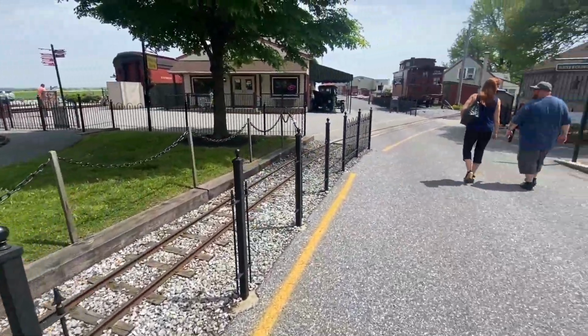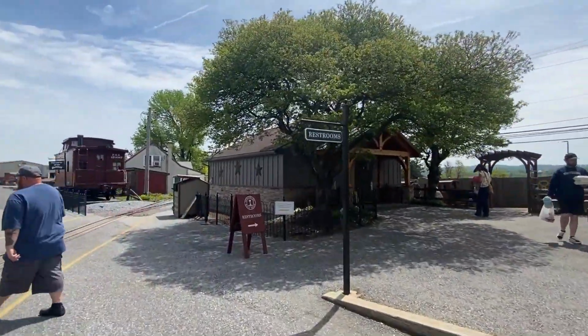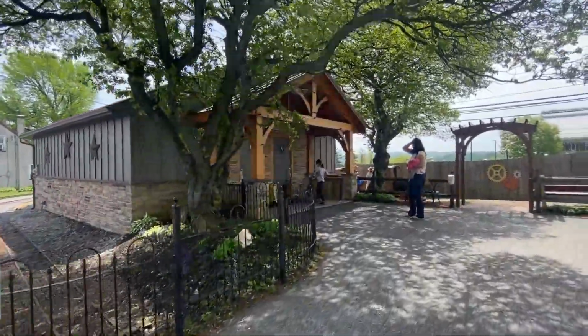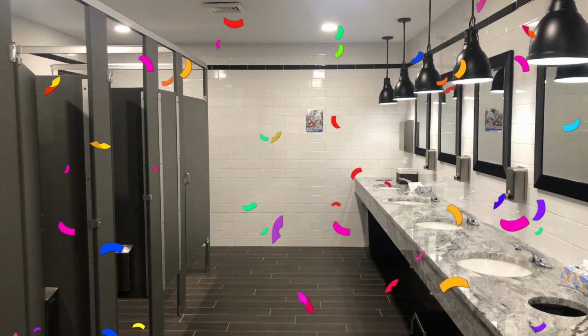Just at the other end of the gift shop are the bathrooms, and I'm going to show you a quick picture of it because they redid the bathrooms not too long ago and they're very, very clean. So I'm going to show you that real quick here. I love a clean bathroom, so I thought you might enjoy that.